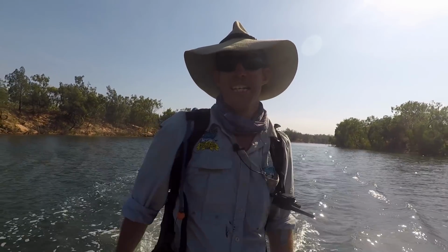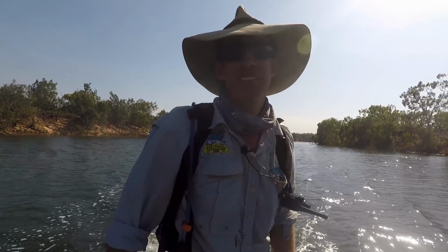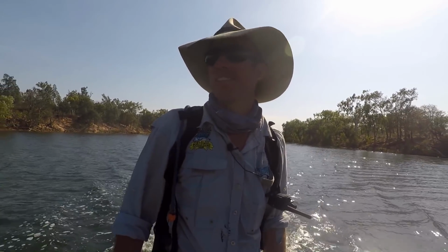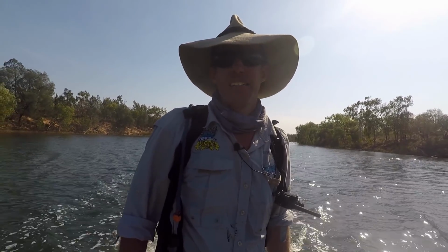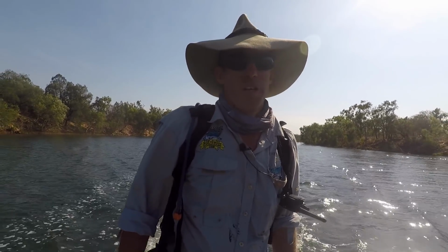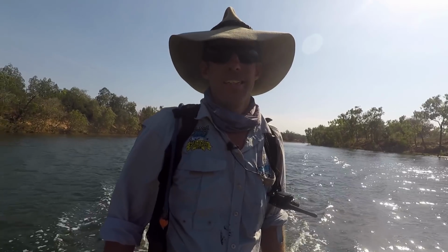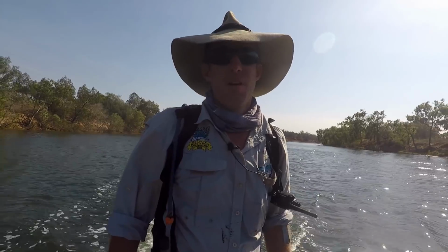Well, unfortunately, the old 4 horsepower's let me down. Looks like it's just not getting fuel under load. So we started to come out this morning to fish those rocks that we came over yesterday, and the 4 horsepower started playing up on us. I think it's just maybe some dirt or something in the carby, so we're going to take it back to camp. But unfortunately, I've had to suffer the embarrassment of being towed back to camp.